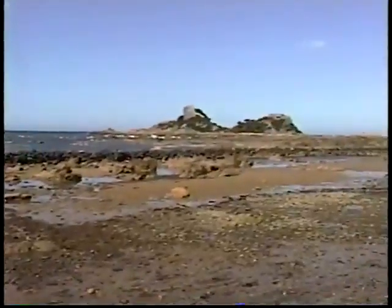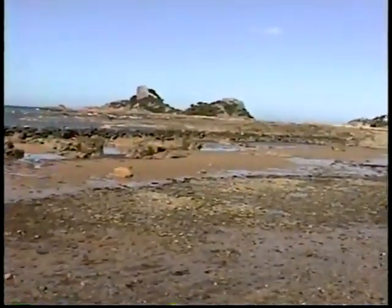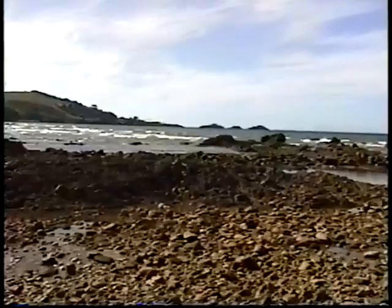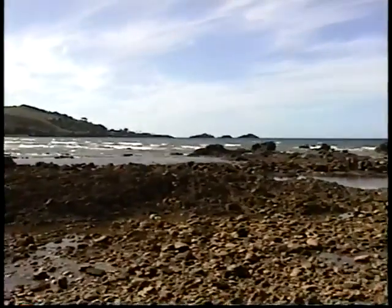Just spent the afternoon with Gail at their cottage up by the beach. Beautiful big beach up there. And now we're going to walk across to... Okay, here we are at Goat Island.